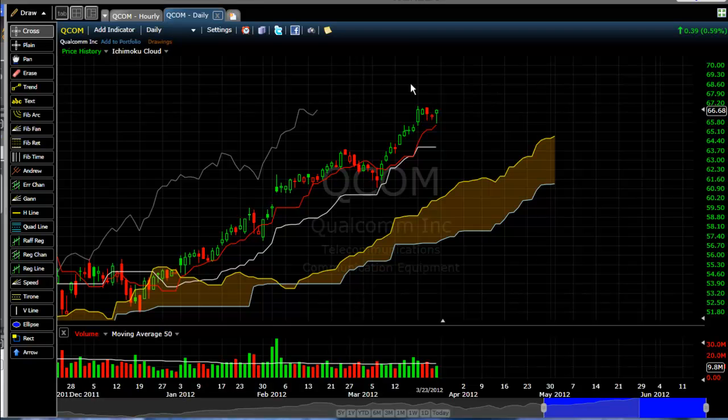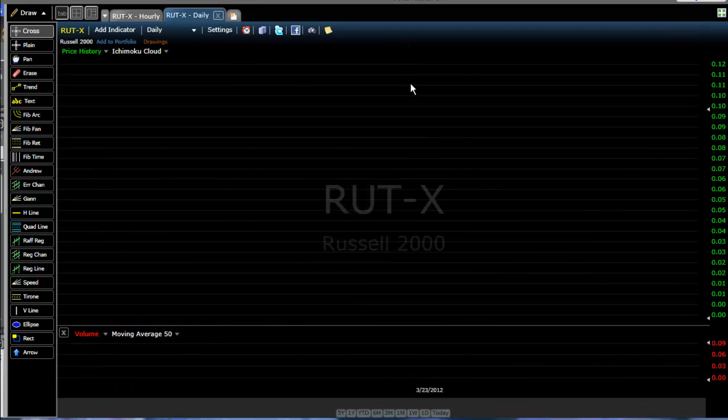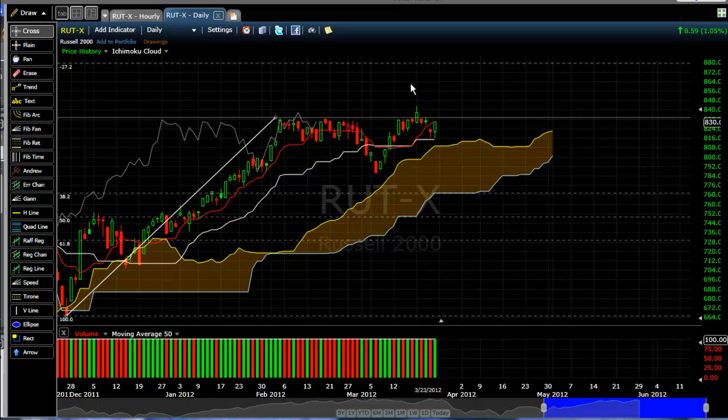You know what? Let's look at Russell, which is looking pretty good. This is still bullish. This is above the cloud, above Kumo. Bounced off of Kijun-sen last week. Note that Chikou is right here in price, but it's starting to move back up, which would be a very bullish sign for the Russell 2000 if you're trading it.